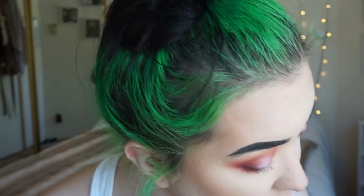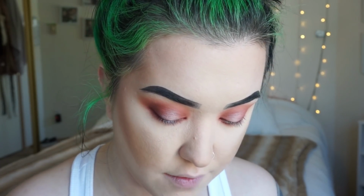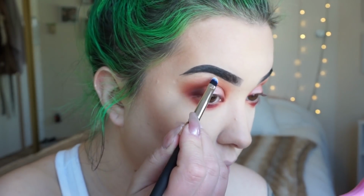So first, zoom in a little bit. Am I focused? It'll be fine. I'm going to carve out my brows a little bit and use that to highlight as well. Lately I don't like a shimmery brow bone as much as I love to carve out my brow bone with a super pale concealer. So that's exactly what I'm gonna do.